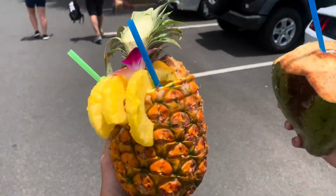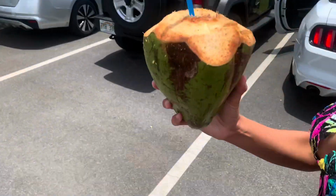We just had to park down the street here. We're about to go walk all the way up, so we'll show you. Then we get these pineapple smoothie, coconut.